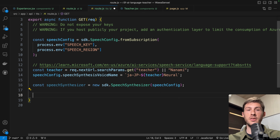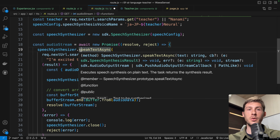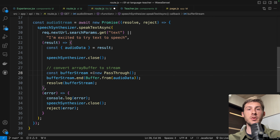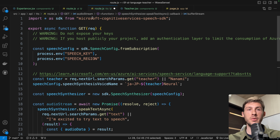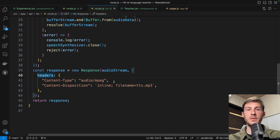Then we want to generate the audio stream from the SDK. So we return a new promise and we call speakTextAsync. It requires the string we want to play the audio for. So either I'm using the text parameter, or if I don't have one, "I'm excited to try text to speech." To handle the buffer is something you find in the documentation. We need PassThrough. So let's import it. And finally, the response of our route, we will generate the audio MPEG header. So it will automatically know to play audio. And we don't need a name, so we just name it tts.mp3. It's not meant to be downloaded, just played in our browser.